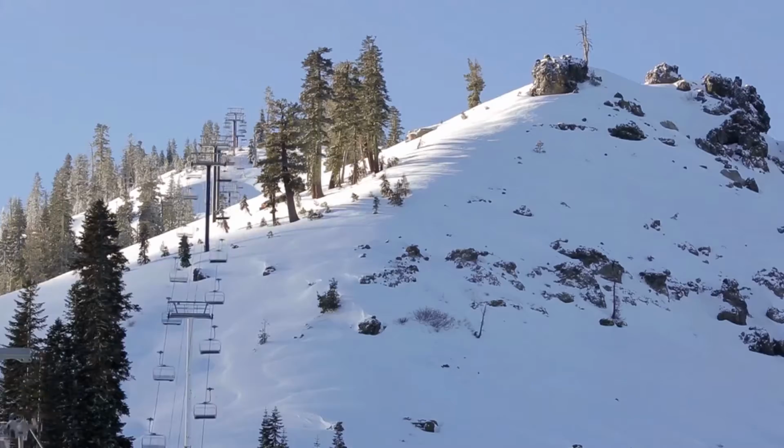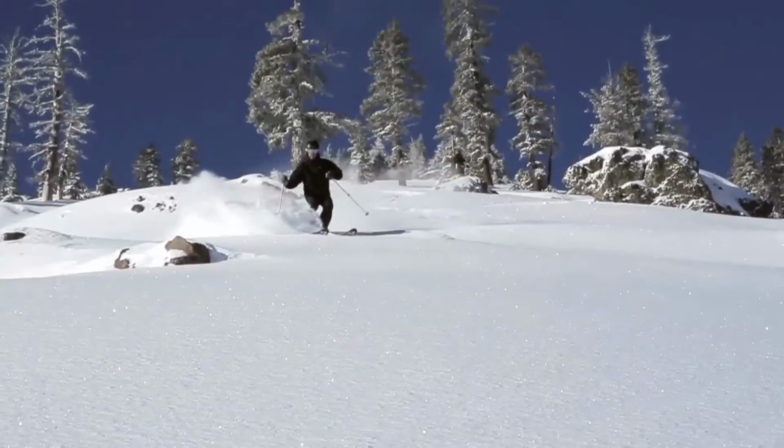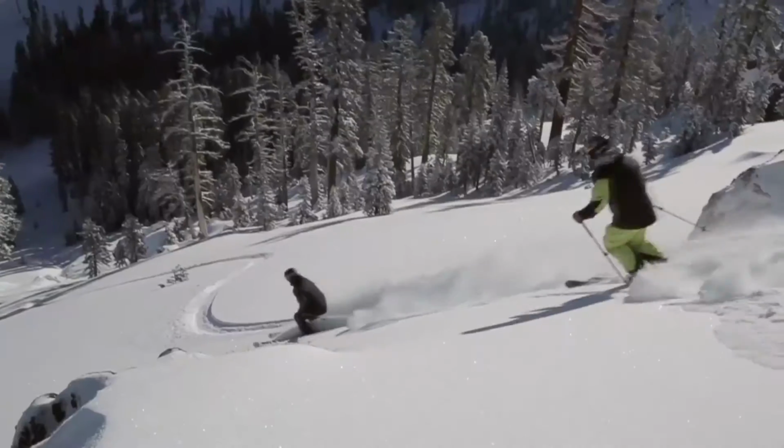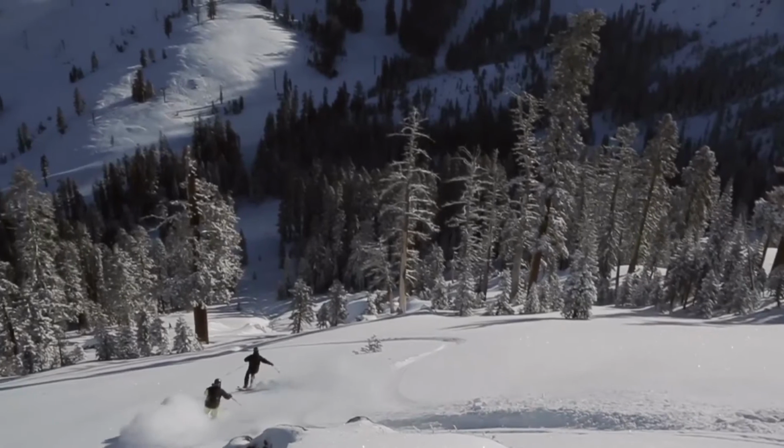NASTC has got a great reputation in the ski world. It's partly due to the coaches that we have. We have the best coaches in the country. The support that we get from the venues that we're at, the resorts that we work with. And to be honest, it's the students. The students that come are committed, they have a sense of adventure, and they're willing to try new things.